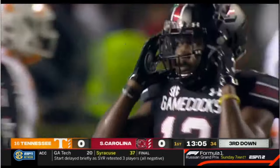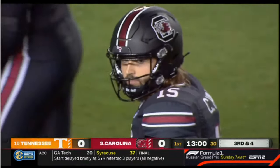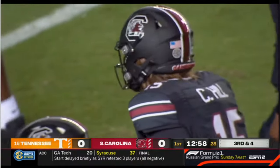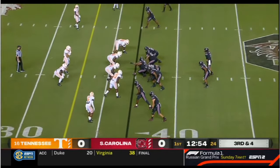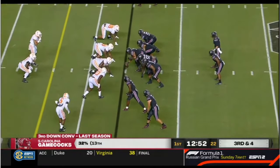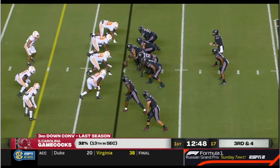Big key tonight is Shi Smith being a part of this offense, but don't want to throw it all night long, Stench. The Gamecocks threw it more than any SEC team last year in the regular season. Got to get the ground game established. Here on the 3rd and 4, what does Coach Bobo call?